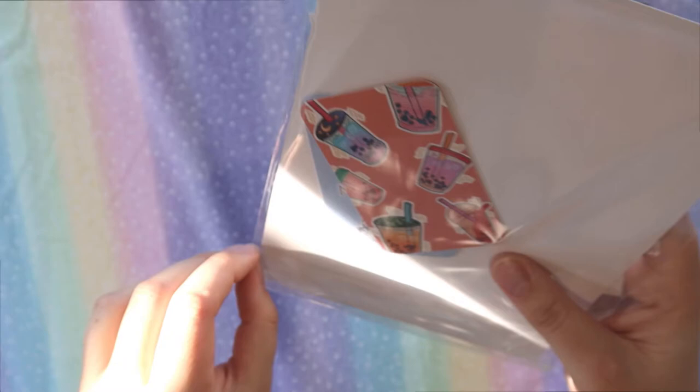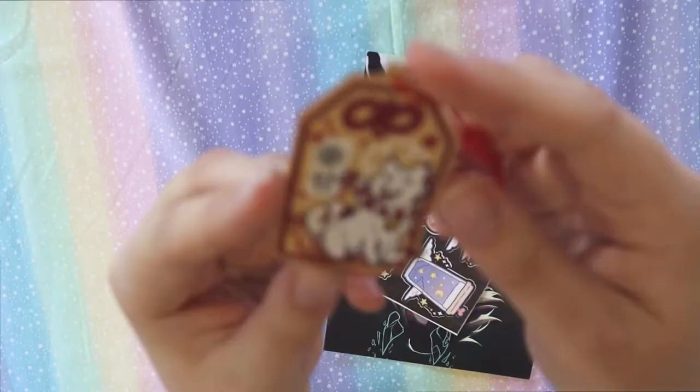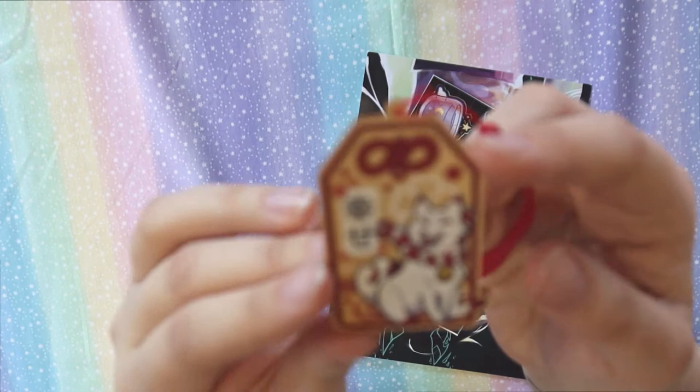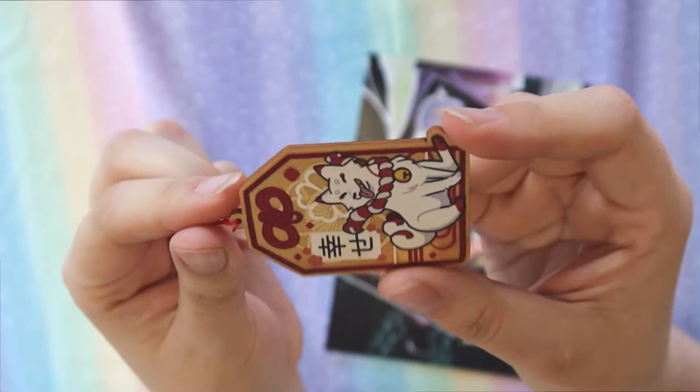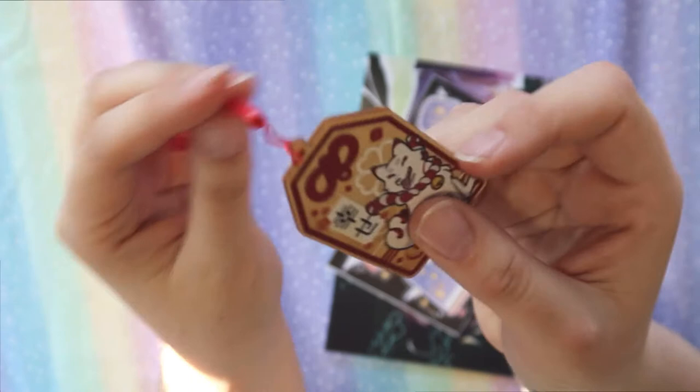A little package now. So I bought this myself and I asked them to put their business card in there. I saw this and I was like, I have to have this. It is a little wooden charm with a kitsune or a fox on there and a little red strap. And I just thought this was so cute. Hadn't seen this before and it feels pretty like durable. So I'm hoping that'll stay. So I might put that on my little backpack.